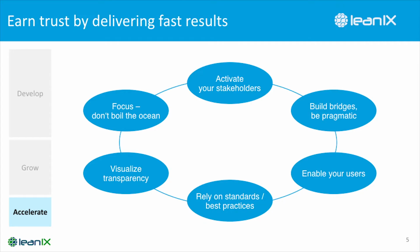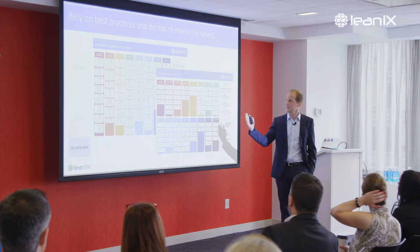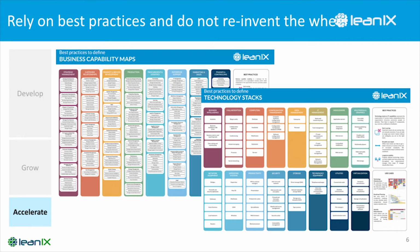When you start modeling, and I think everybody who's an EA has got a good sense of what modeling means, I believe that if you rely on standards and best practices, that makes your life much easier. Just to give you an example, what we came up with over the last months is some best practices on business capabilities and also technology stack. You saw that when Andre also talked a bit about our data model.